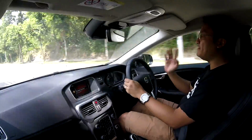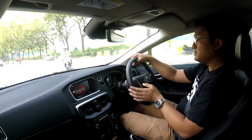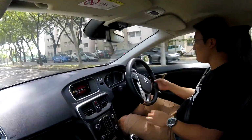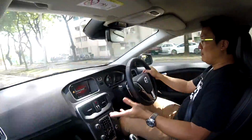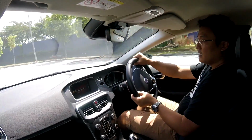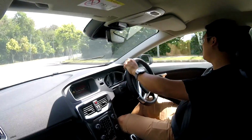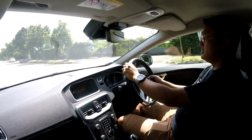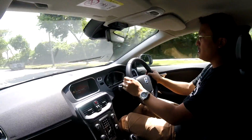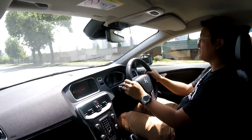Alright, so this is the V40 T5 Polestar. This is Volvo's official performance division, Polestar. And it's fitted with Polestar suspension, Polestar body kits, Polestar rims, lightweight rims in fact. Alright, a Polestar exhaust system and tuning. So the power goes up from 245 horsepower to 253. And damn, this car is fast.